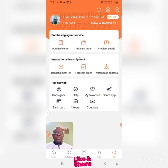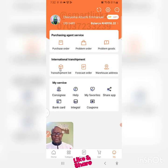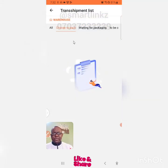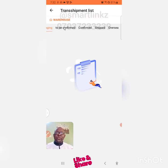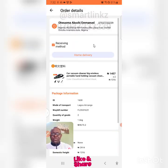Now, after your goods have gotten to the warehouse, you're going to come to this transshipment menu and see all the goods that are lying in the warehouse. So if your goods get to the warehouse, you're going to see it here in the transshipment menu. Okay? At this particular menu. Then you will now choose all the goods that you want to be packed. So if all your goods arrive, you choose all of them one by one and ask Echanmall to pack it for you. Okay? Now, after Echanmall has packed it for you, you're going to follow all these steps, which is choose to pack, waiting for packing, to be confirmed, and to be shipped. Okay? So I've shipped this item right now. That's why it's showing shipped.